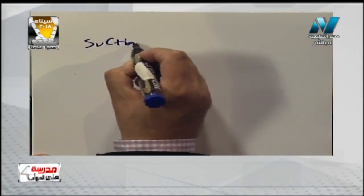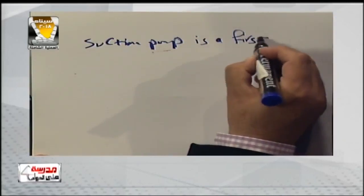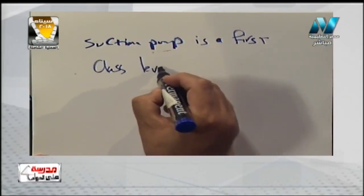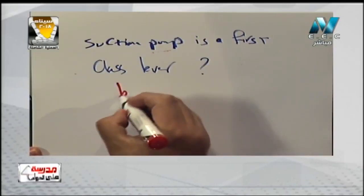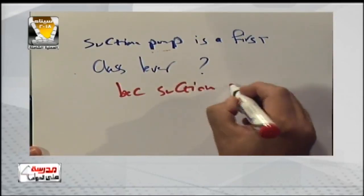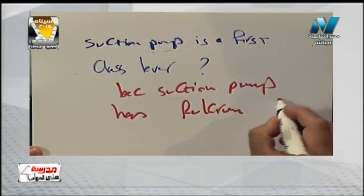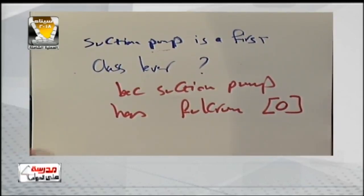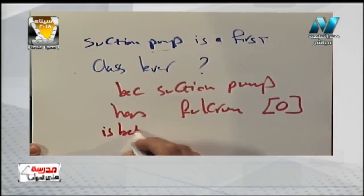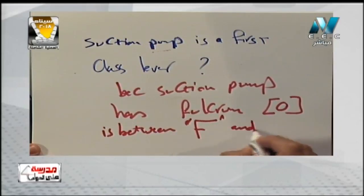So now let me write this question. Suction pump is a first class lever. Why? Or give reason. Because it has what in the middle? Because suction pump has fulcrum or O. احنا عارفين كويس قوي ان fulcrum رمزه O، قلنا ناخد بالنا كويس قوي. fulcrum رمزه O مش F. Fulcrum is between effort force F and resistance R.